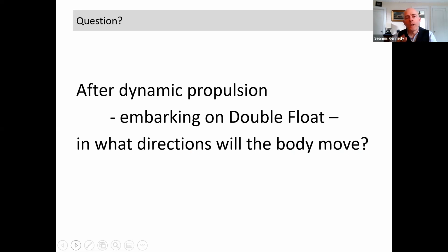Okay, we have one more question and then we'll go to some pictures. So after dynamic propulsion, meaning after toe off, essentially, when you're now in double float, embarking on double float, in what directions will the body move? Well, what do you think? So you've just gone through stance phase, you've just gone through generation, you're now in the air, both limbs are in the air. In what directions will the body move?